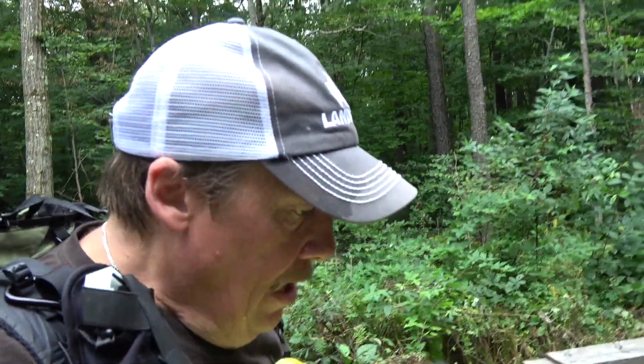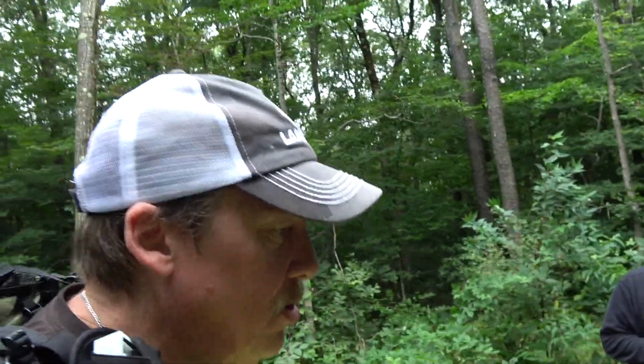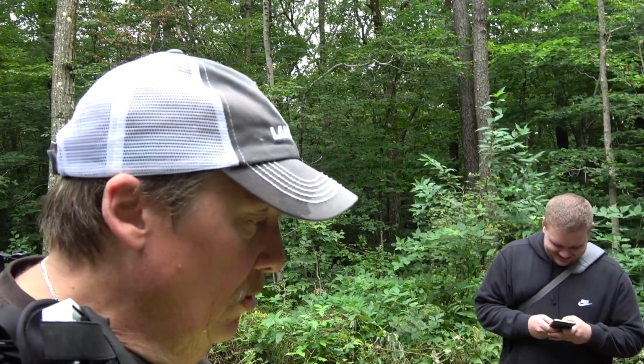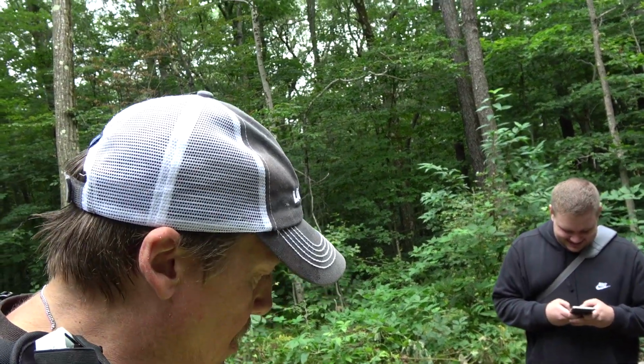Well, it's time to start heading out. We should probably start seeing some rain here pretty soon. We got the raincoats nice and handy, so hopefully we get most of the way to the truck before it starts really raining.